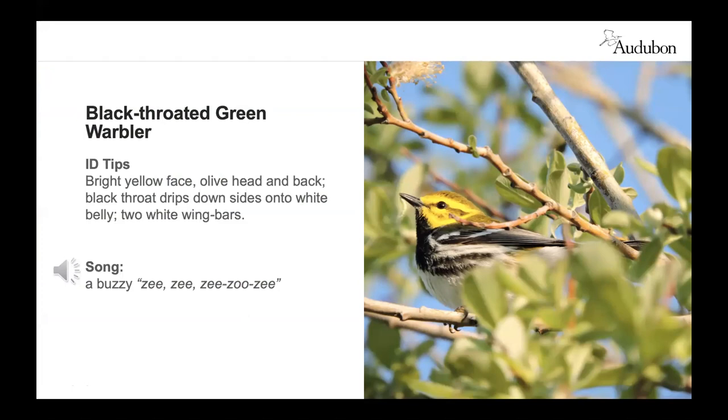Does everybody know what a wing bar is? If you look, this isn't the greatest example, but if you look at that bird's wing, you can see those two little white horizontal markings on the wings. That can often be very helpful in determining what you're looking at. They're plump and seemingly large-headed, active and agile, primarily foraging for small insects, hiding in bases of leaves of tall trees. And breeding males sing on exposed perches where their bright head is conspicuous.